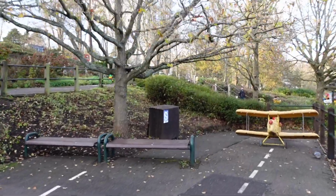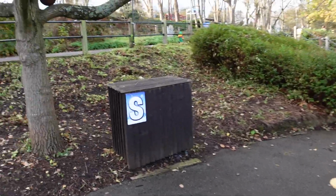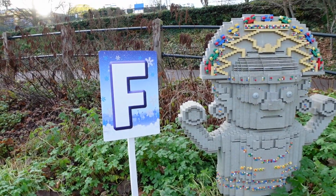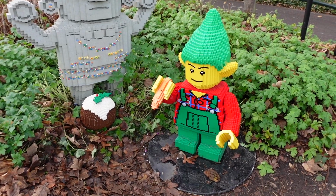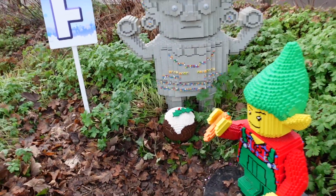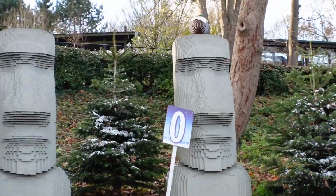We found the next one just by the plane here, and this is S for Santa or sleigh or snow. The next one we've got is F for fast. Fast like Santa goes around the world to see all the good boys and girls. And this is one of the little scavenger hunt elves I was mentioning before. They're all dotted around together. Next one we've got O for, oh, what a nice present you've got me. Thank you very much.